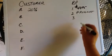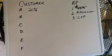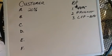The number 3 thing that you're going to do as a brand partner is get on our LCP program. What is that? Loyal Convenience Program. You're going to get at least 2 products. That's about 80 PV a month. And that's going to qualify you to earn income in any place in the world.